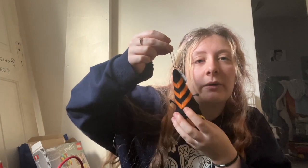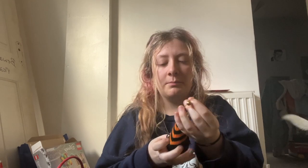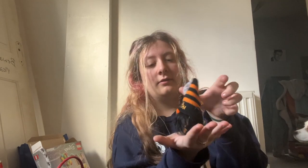So for now, I have no idea where to put this. Where are you going? I was thinking I was going to put this on my desk because it's got a little hang so I could hang it on my microphone. That's where all my other small plushies go. But this has got beans so it can stand. I'm very shaky, but it can stand. So maybe I'll put it on a nice display shelf or something. Anyway, in love with this little guy.